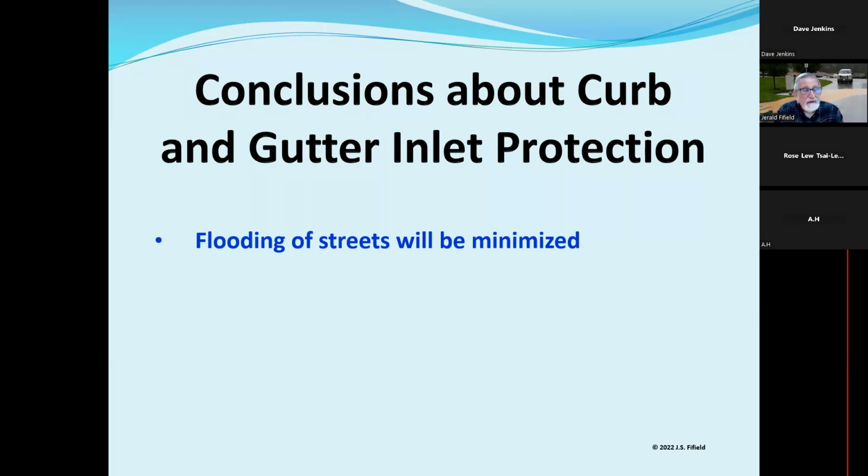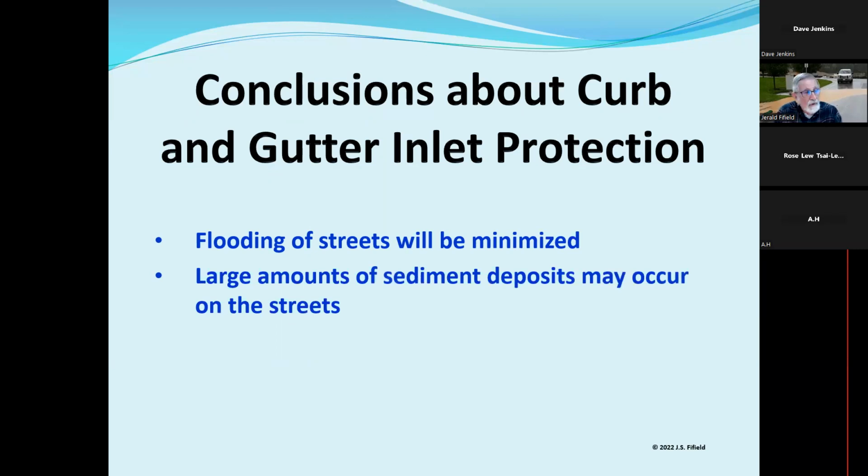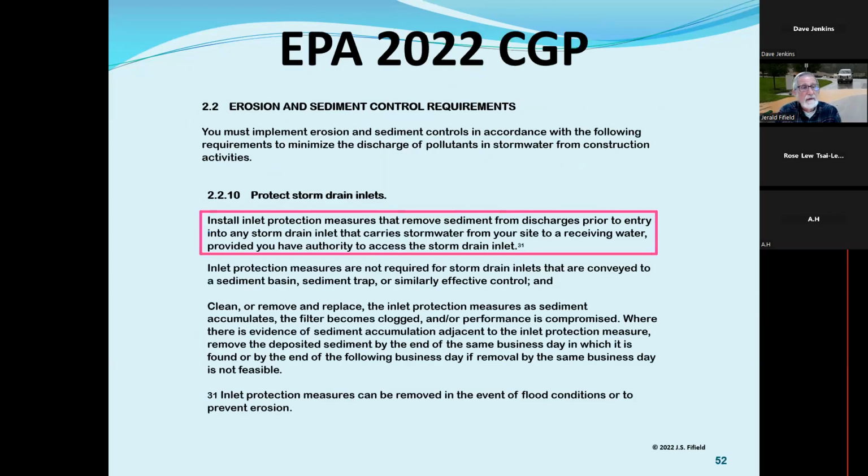You have to have flooding in streets if you're going to have anything that's going to work. But if you have a curb and gutter inlet there, you're going to minimize the flooding of the streets somewhat. It will capture large deposit sediments, but that means the contractor has to be out there doing more work. But traffic can destroy the BMPs. So here we see, well, how do we take care of the flooding?